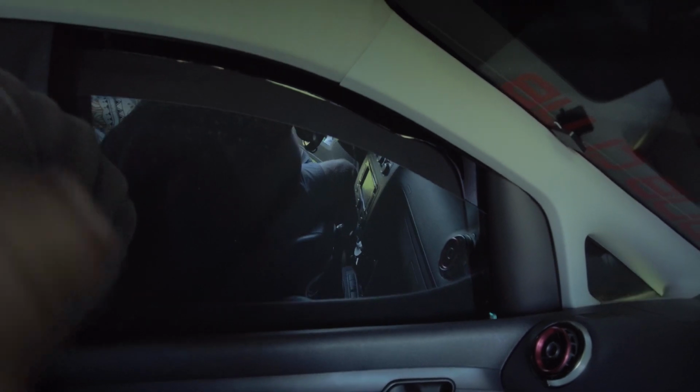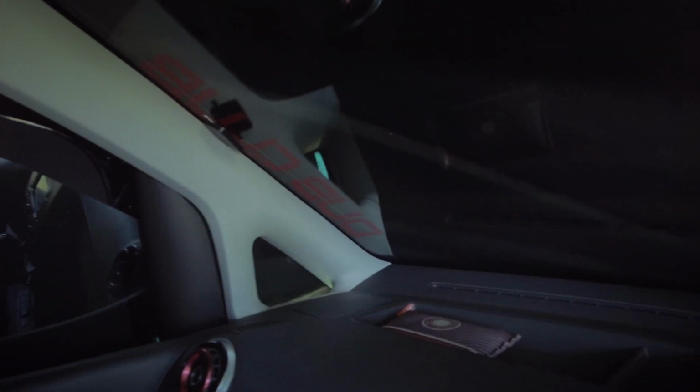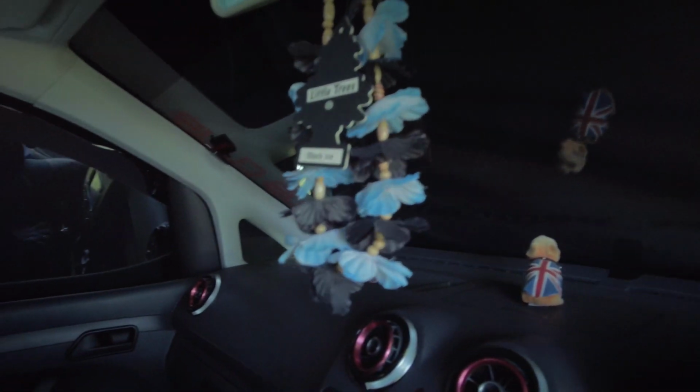And when you look from the inside, you can see just quite how much light it keeps out. And it's quite breezy out there today. And it's not really lifting, and I've got one side off at the moment. Obviously I'm just leaning in the door. You can see that's quite good.